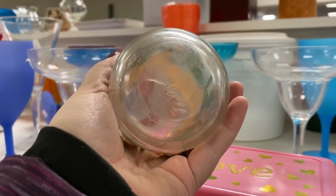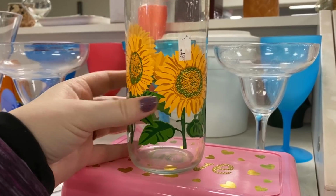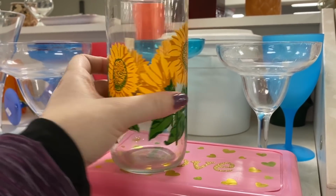I told myself I wasn't going to pick up single glasses anymore, but how can you walk away from this vintage Libbey sunflower glass? It's gorgeous.